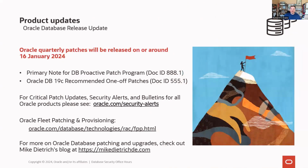We always talk about patching, right? Patching is one of the most important things you can do to secure your investment and your data in the Oracle database or on any platform you're utilizing. Quarterly patches will roll around here in a week or so. There's a couple notes that we like to point you to, 888.1 and 555.1, that talk about the proactive patching programs, as well as recommended one-off patches.